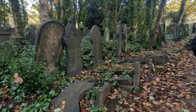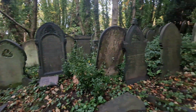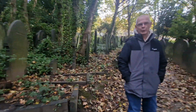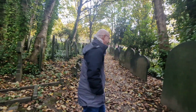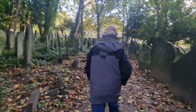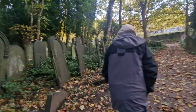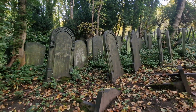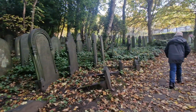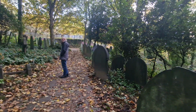Well, that's if you're going to get bedded anyway. Other forms are available. Yeah. Being a pagan, I shan't be bedded. But look at them, just rammed in together. No uniformity, just rammed in together. Forgotten graveyard in Sheffield.